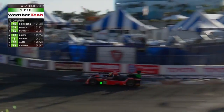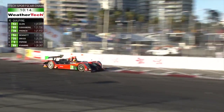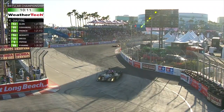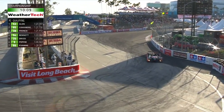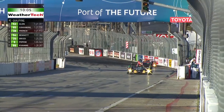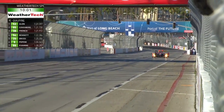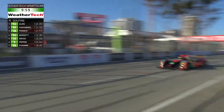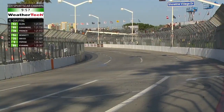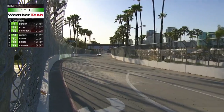Yeah, it depends. As we talked about a little while ago, it'll be the non-professional drivers. This is effectively a Pro-Am class PC, and it will be the AM or the lesser experienced drivers who will start in tomorrow's Bubba Burgers Grand Prix of Long Beach, and therefore will have to qualify the car here as well. So we're not going to see the same sort of times we saw in the first 2 practice sessions.